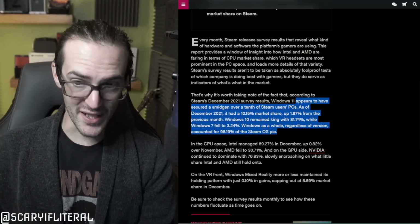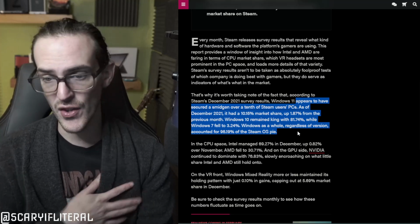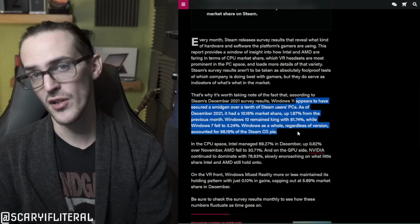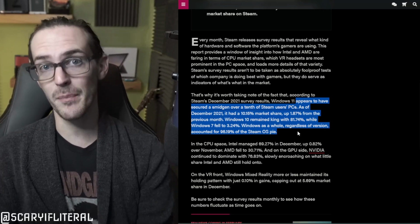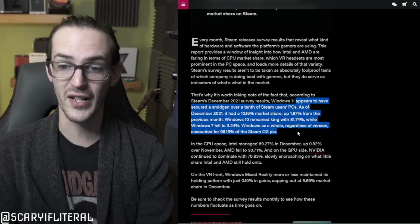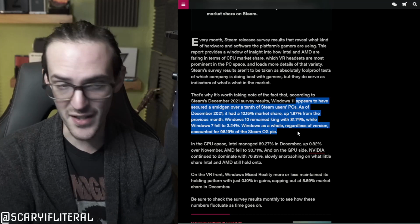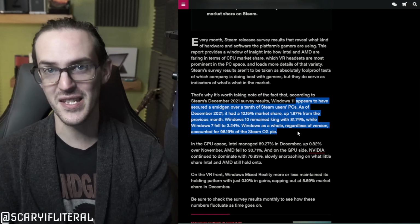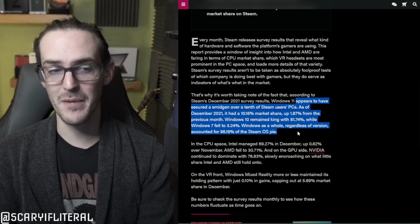And what we see here is that Windows 11 appears to have secured a smidgen over a tenth of Steam's users on PC. And that's actually pretty good. I mean, there's a lot of people on Steam gaming, and for a tenth of them to already be on Windows 11 is very, very good. Now, of course, Windows 10 still has 81%. Windows 7 is down to 3%. But still, for them to have already gotten to 10% is pretty good.